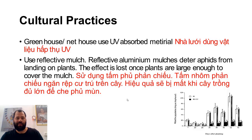In addition, we can use reflective mulch. Reflective mulch is a type of cover for the soil, for example, reflective aluminum, that either deters or confuses the insect, thus preventing it from landing on the plants. It is most useful when the plants are relatively small or don't actually cover the soil. So for instance, in tomatoes, it could be very useful, but in other plants, such as leafy greens, it's less effective because then the mulch will eventually be covered by the large plants.